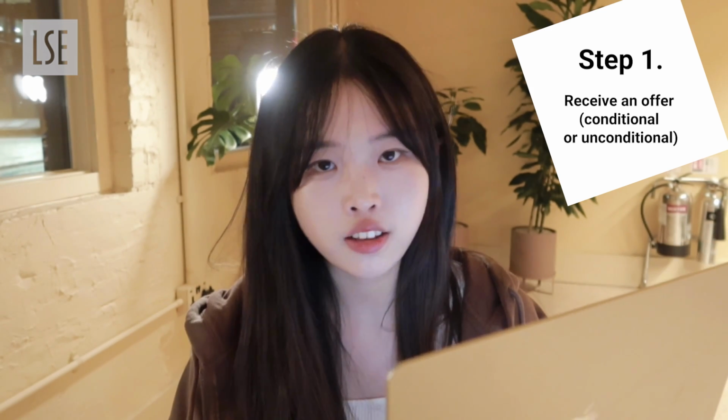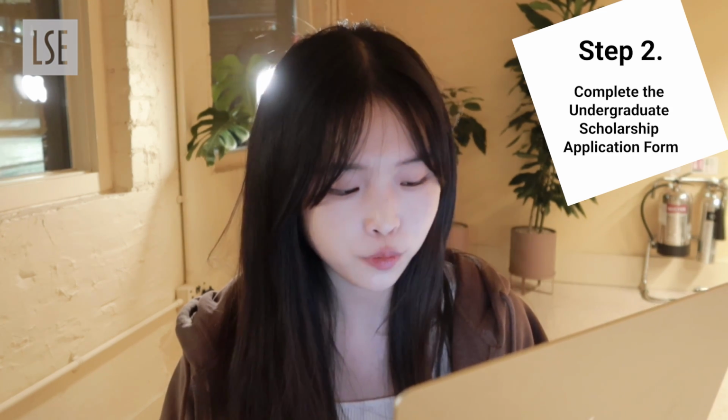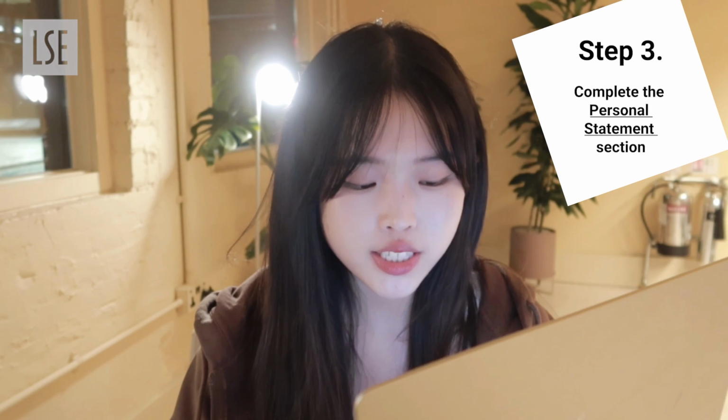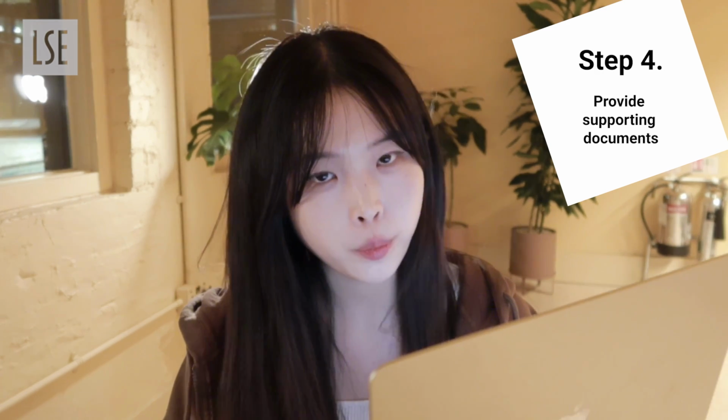Secondly, let's talk about the most important part, the application process. To be honest, the application process is actually really easy and it's not time-consuming at all. All you need to do are 7 steps. First, you need to wait until you receive an offer for undergraduate study at LSE. Once you receive an offer, you need to fill in and submit the LSE Undergraduate Scholarship application form, which is available online. Make sure to fill in the personal statement sections of this form to be considered for scholarship. You also need to provide supporting documents to show your income.